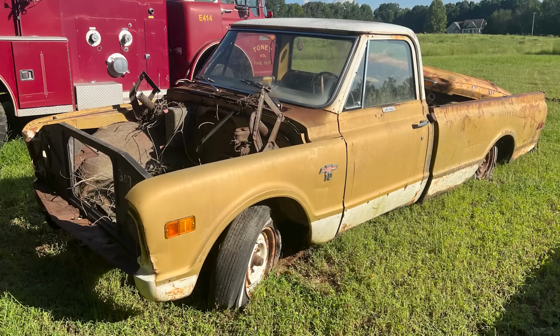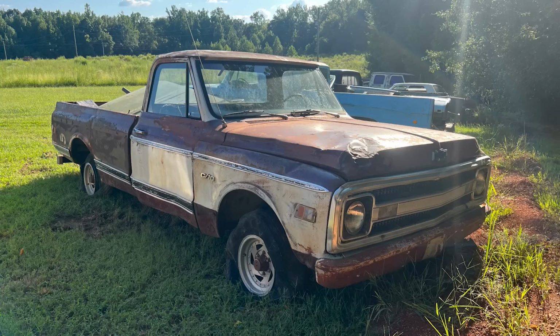This whole story starts with two Chevy trucks. I think one was a '69, one was a '70. One was a roller, had zero engine or transmission parts at all, and it was barely held together with like baling wire. And the other one had a 6-cylinder with a 3-speed on the column.